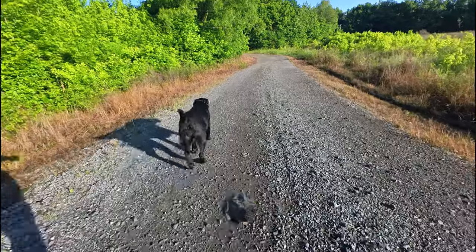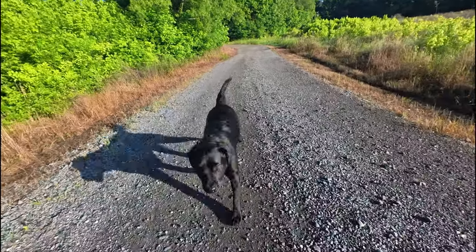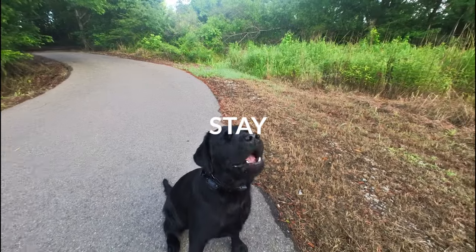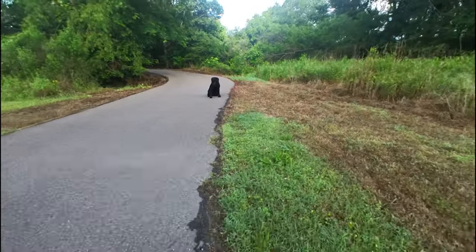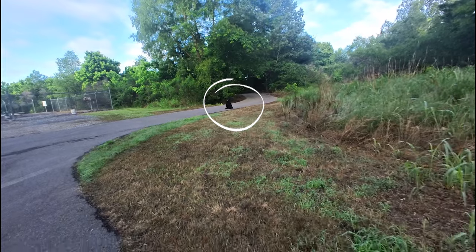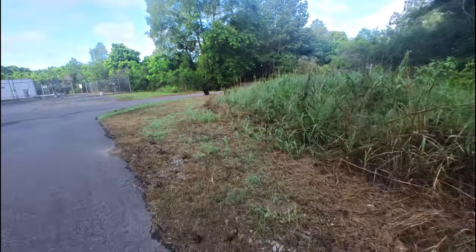Let's jump right into it this week because we've got a lot of ground to cover. But before we get into teaching the backup command, I noticed this week on one of our walks that Willow jumped out of a stay when I went out of view from her. So I decided to work on that a little bit to make sure I reinforce that stay means stay, even if I'm out of sight. Here you can see that I put her in a sit stay, and I'm going to walk out of her sight around some tall weeds.